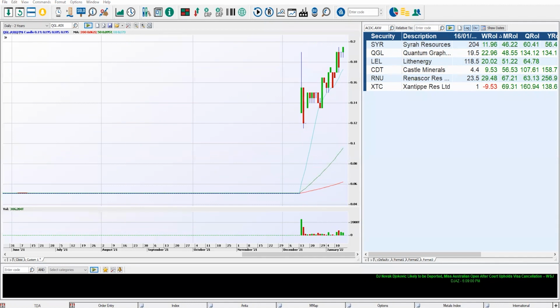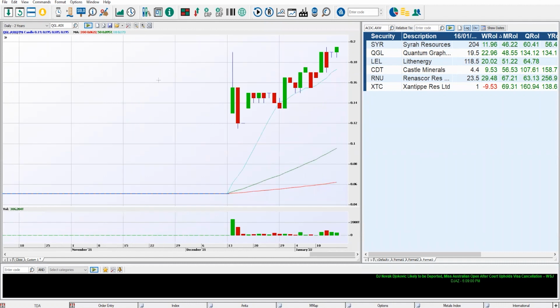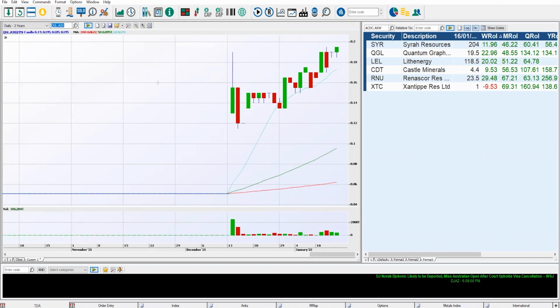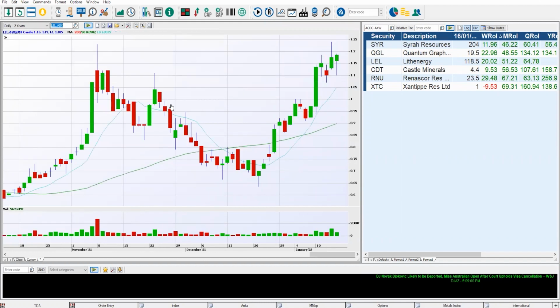That's what QGL is putting on the boards at the moment. That moves us on up into LEL. That's Lithenergy. 20% for the week, 51% for the month, 64% for the year. For the quarter, we should say. Again, we're going to try and get this chart over the side. So we've had QGL, looking at that, the recent IPO, but we want Lithenergy here.